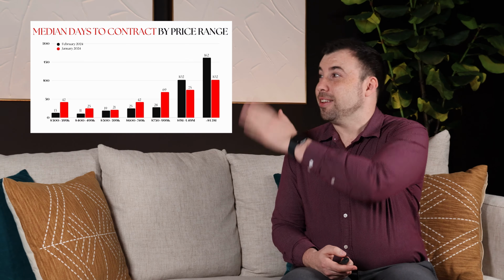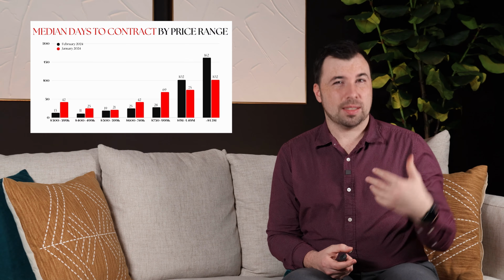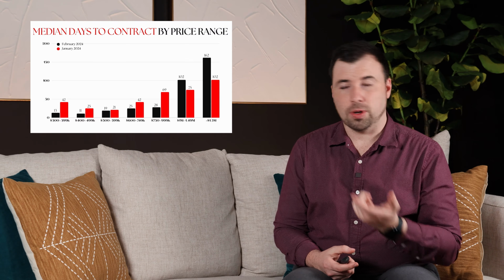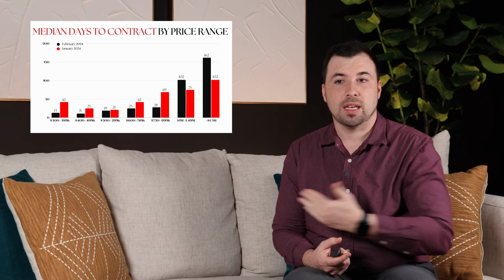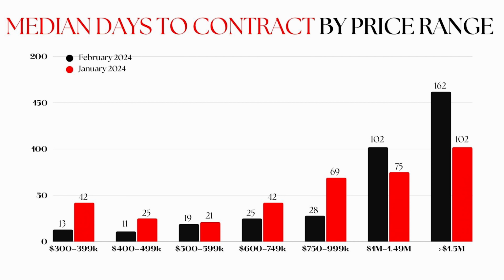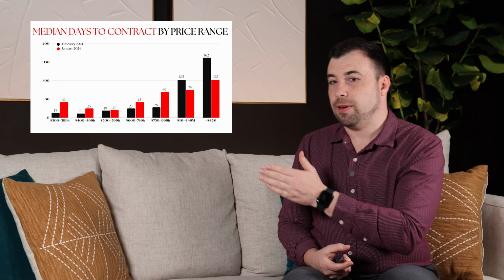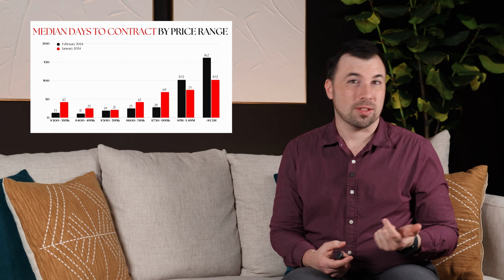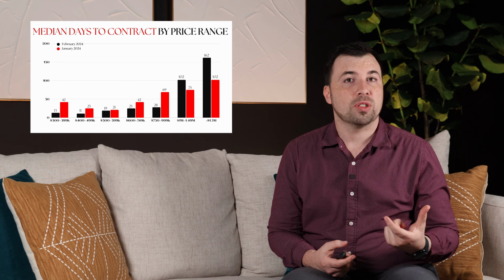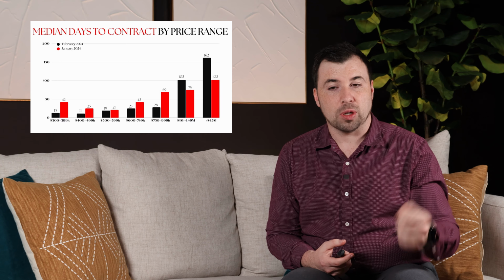Now, looking at all the different price points, because the price point's what's really telling the story in this market of what's there. So if you look at the 1.5 million plus, you can see it actually jumped up from 102 days to 162 days, so definitely a little increase there. But if you look at for example, the $400,000 to $500,000 price point, you can see that went from 25 days in January to just 11 days to contract. So in less than 2 weeks, most of the homes were selling there.